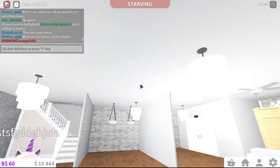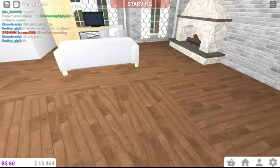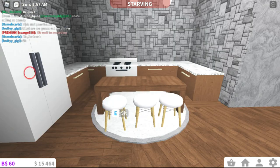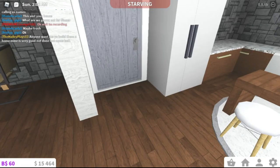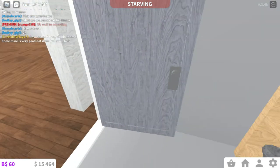Okay, so I'm recording quickly because I told them I was gonna do this in my lovely fireplace I showed you guys. And then here is my lovely kitchen. I like those lights, by the way. They're my new favorite lights. And here is the pantry. It's not very big, but it'll do for now.